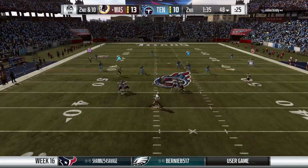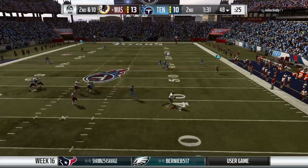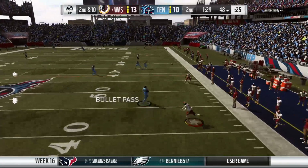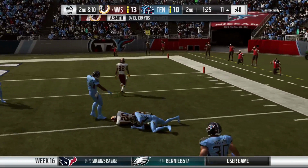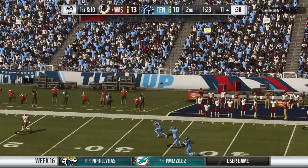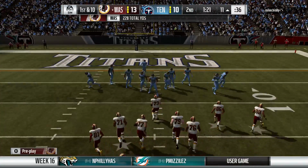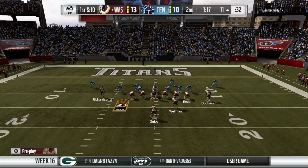On 2nd and 10, Smith, escaping the pressure right. Now he's going to send this one deep. This is caught inside the 15, and he'll take it down deep into Tennessee territory. Big yardage that time for the Redskins. 41 yards.